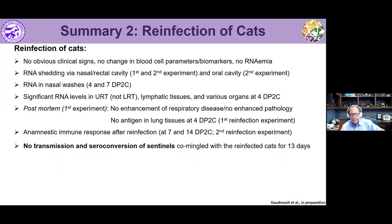So this brings me to the summary of the second part of the study, which is in preparation, reinfection of cats. If we reinfect primary infected cats, we do not see any obvious clinical signs. We do not see changes in blood cell parameters, biomarkers, and no anemia. However, we see RNA shedding mainly via the nasal cavity, but also in one experiment via the oral cavity and the rectal cavity. We see RNA in nasal washes, upper respiratory tract on day 4 and 7 post-secondary challenge. We also see significant RNA levels in the upper respiratory tract of these reinfected animals, not in the lower respiratory tract on day 4 post-reinfection, in the lymphatic tissues and various organs. And importantly, we didn't see an enhancement of respiratory disease.